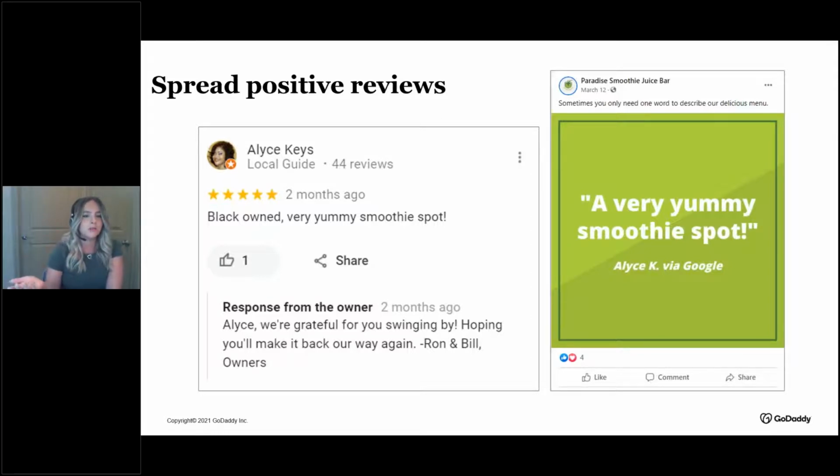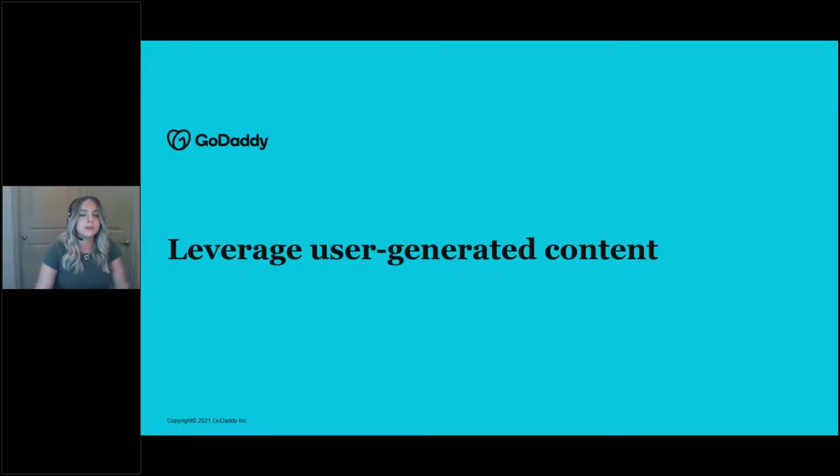Creating a simple background like this with some words on it is pretty simple, especially with all of those free online products out there to help you create content. But they just share something short and sweet in the caption. It says, sometimes you only need one word to describe our delicious, yummy. Okay, so let's move on to user-generated content.